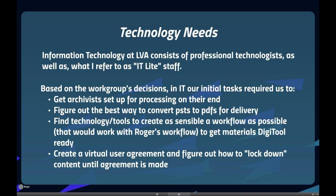So information technology at the library consists of professional technologists, fantastic, really great. We do have an outside IT agency, but at the library we do have several IT staff inside, and we do have a provision in the Code of Virginia that says the systems and the storage that we manage born electronic archival content on remain ours, so we do have some control there. And then IT Lite, which is me. I'm an archivist who just got into IT somehow, just on the org chart.